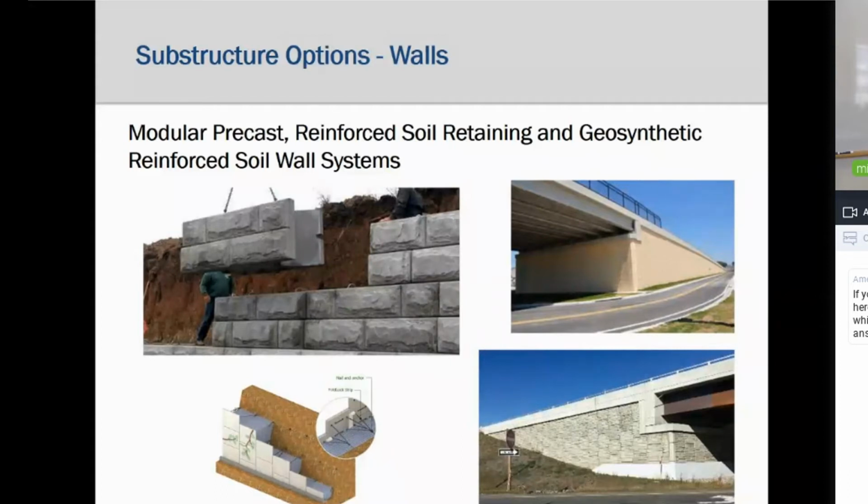The wall foundations are smaller because the wall is tied back to the soil for the reinforced systems. And installation of this type of wall can progress rapidly because the system is built while the soil is being backfilled behind the wall.